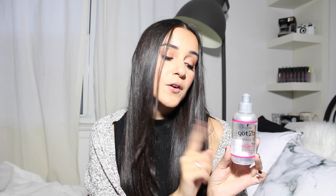But basically I got this leave-in conditioner. It's their Luster Lotion. I use this when my hair is wet just to get rid of frizz and all of that. And then once my hair is dry, I'll go in with this, which is their Glossy Anti-Frizz Shine Serum. I really like to use this on my ends, just to make them nice and polished. This also helps to reduce frizz.